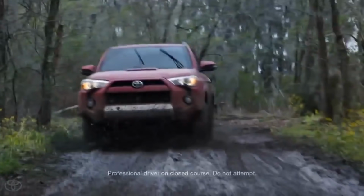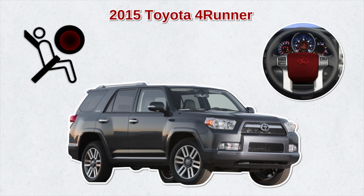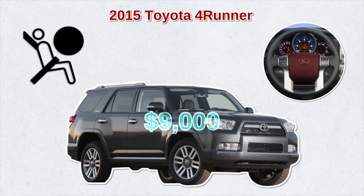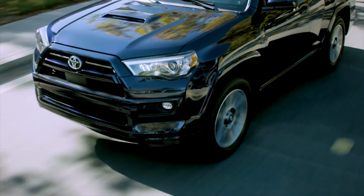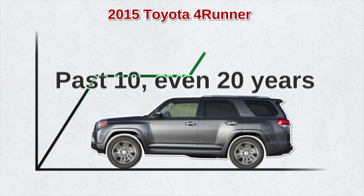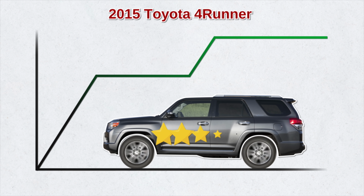Of all models released, the 2015 model is the only year where owners reported problems with the airbags not deploying. It can be costly to fix, even as high as $9,000. In general, though, Toyota has really outdone themselves with the 4Runner. Reliability rates have been generally high over the past 10, even 20 years. The same can be said for customer satisfaction rates, which have been above average.